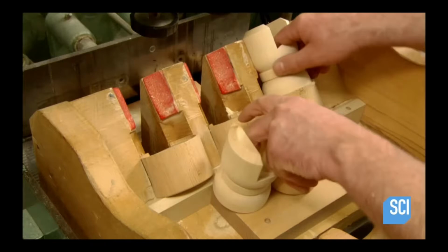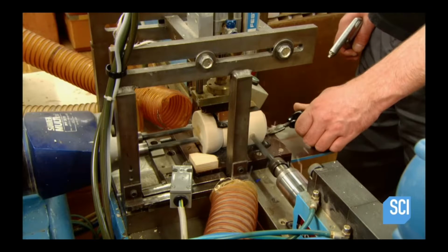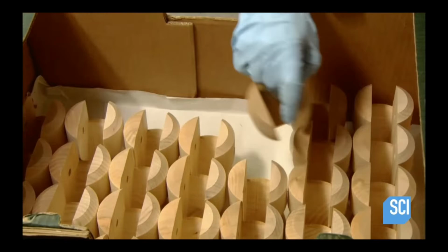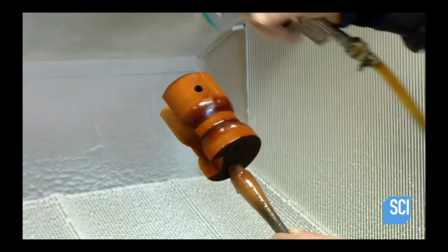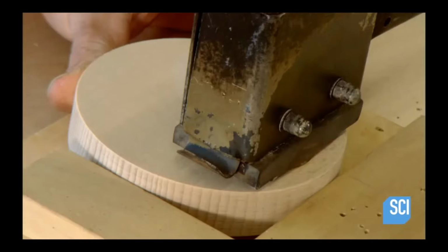Next stop is a drilling machine, which simultaneously drills all the holes required to attach the body parts, as well as the lever's axle. Now they dress the torso in a coat, which they create simply by staining the wood a dark color. Once the stain dries, they spray on two coats of semi-gloss lacquer. Every nutcracker stands on a wooden base, under which they burn the company's logo.